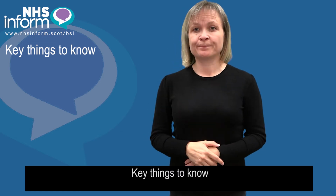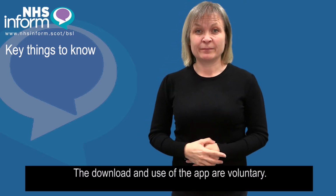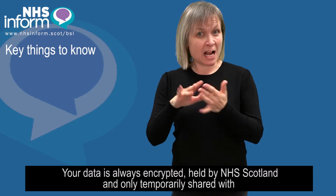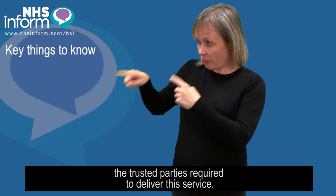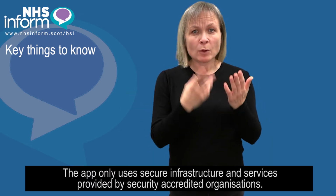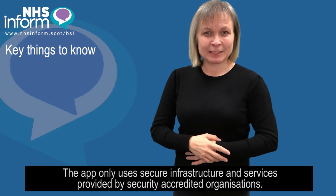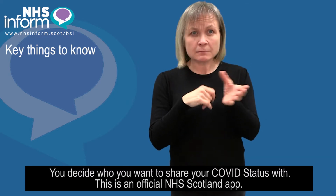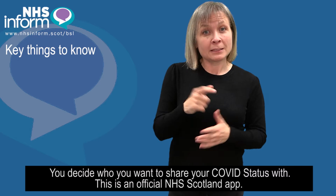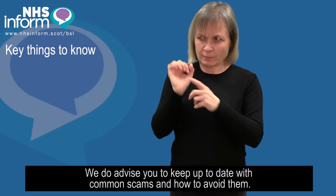Key things to know. The download and use of the app are voluntary. Your data is always encrypted, held by NHS Scotland and only temporarily shared with the trusted parties required to deliver this service. The app only uses secure infrastructure and services provided by security-accredited organisations. You decide who you want to share your COVID status with. This is an official NHS Scotland app. We do advise you to keep up to date with common scams and how to avoid them.